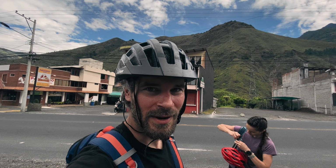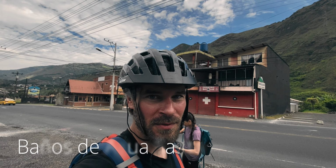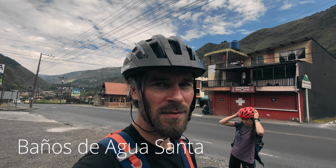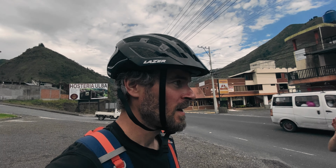Okay, today we rented a couple of mountain bikes here in Baños. We're gonna check out the Cascadas. It's 7 major waterfalls. I think it's 7 or 5, depending. I think in total they have 12, but you might miss a few.